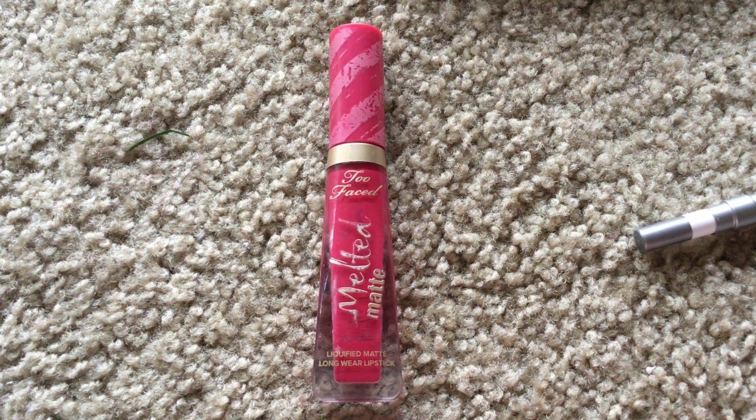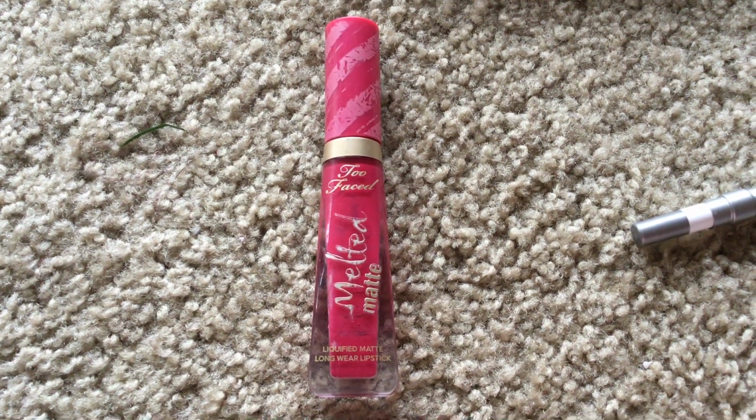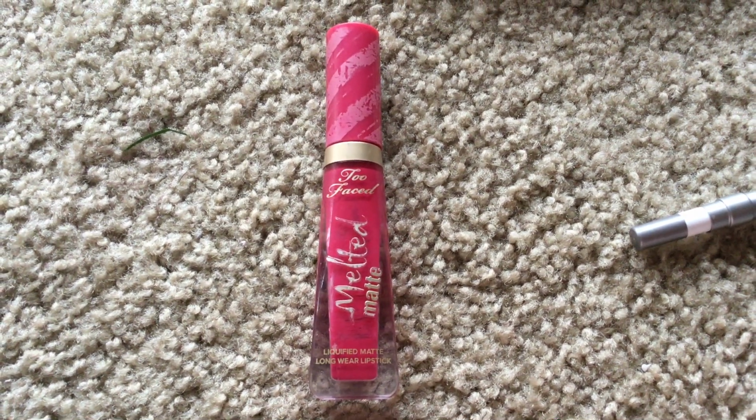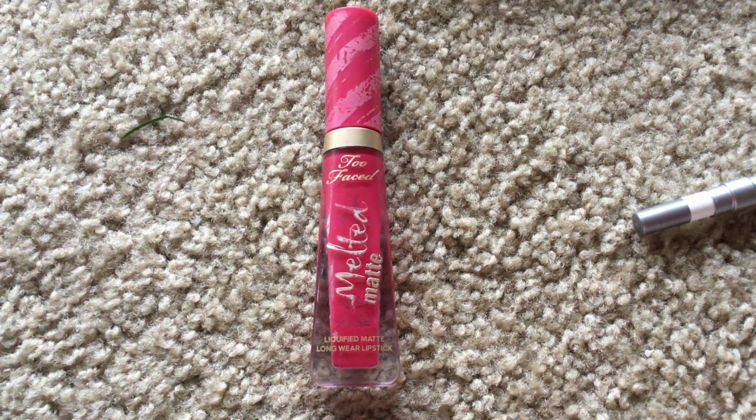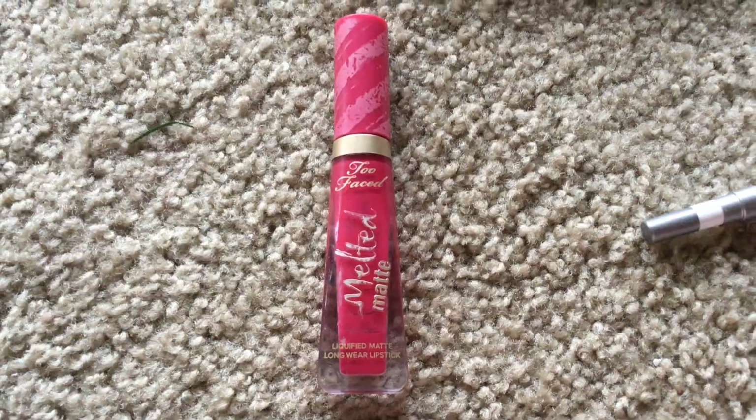But I used up one, and that's good. And these are larger than the average liquid. Liquid lipsticks are already harder to use up. And this is larger than the average liquid lipstick, but I know still, that's not great.